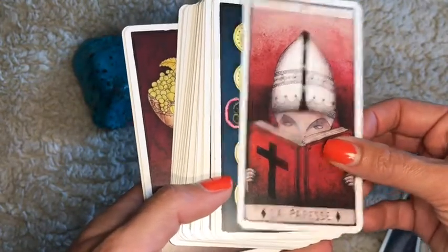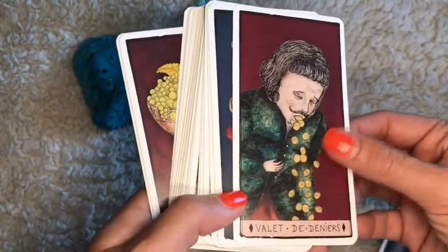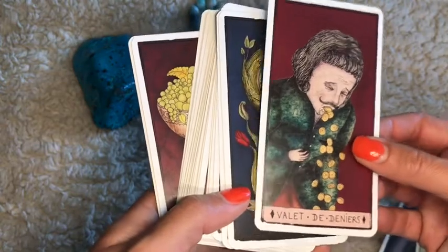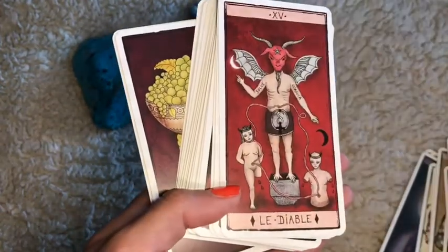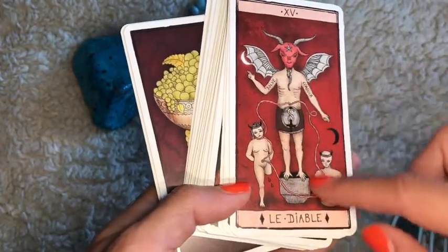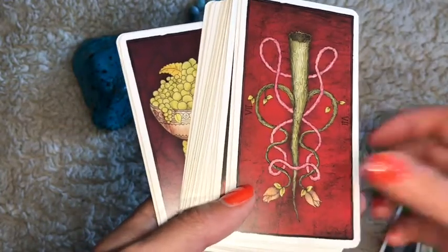And Le Papesse. I like this guy. He's just vomiting coins. He's like, oh my God, I'm so wealthy. This is cool. The umbilical cords just connecting everyone and everything, being cut off with the leg.